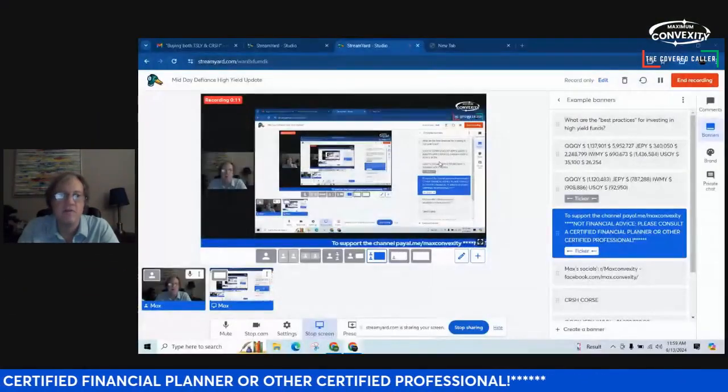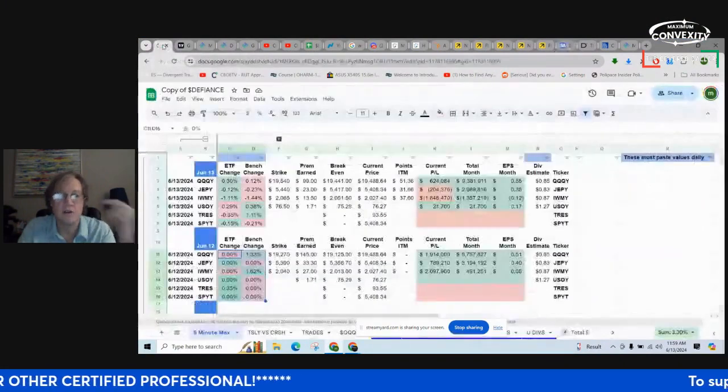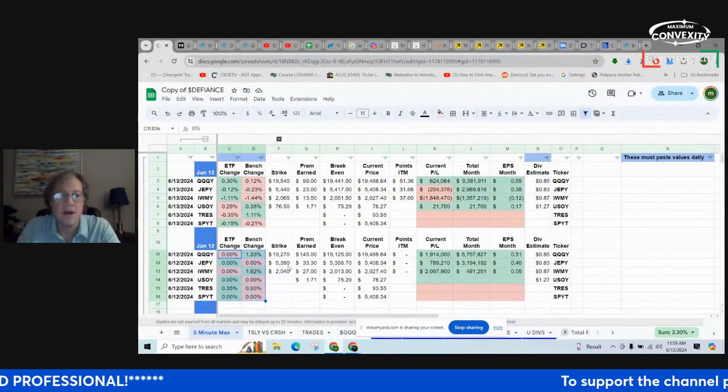We're going to do like we do every day about this time of day and take a look at the Defiance funds and maybe even a few of the YieldMax funds, or at least some of the YieldMax stock charts. Let's start with the 5-minute max spreadsheet.